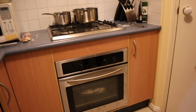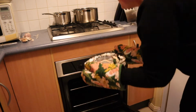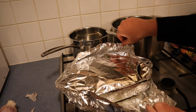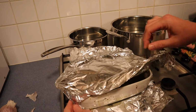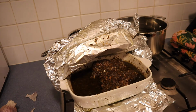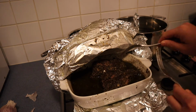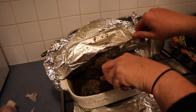The lamb has now been in the oven for about 3 hours and it smells amazing. It's time to see if it's done. There's a lot more liquid in that than normal. Ordinarily, because it's a larger lamb, normally more of the juice is kind of burnt off. Basically you want to keep going until it shreds apart. I could pull that apart if I really wanted to, but it's not as easy as I'd like it to be. So I'm going to flip them and pop it back in the oven.